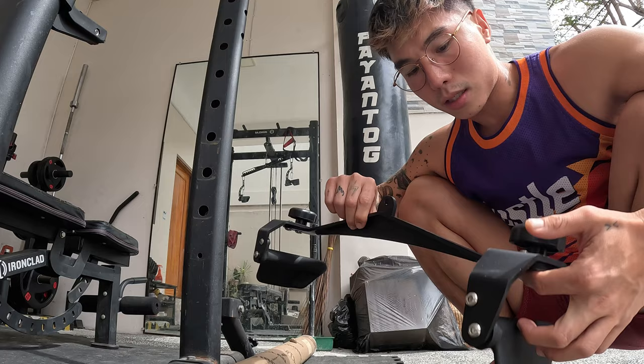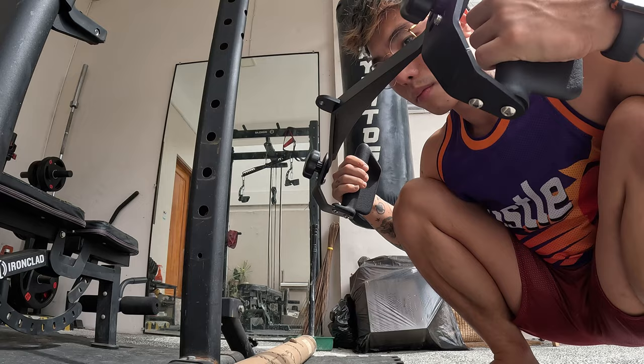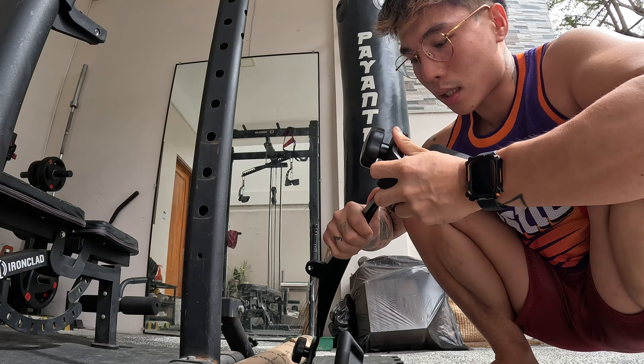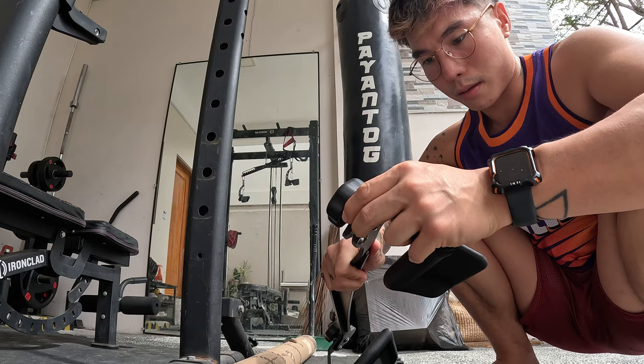Then we have this attachment as well. Pakita ko sa inyo. Then unbox natin. So we got this one. Pang back din siya. Most ng attachments nila pang back. I super love this one. You can adjust the grip, pwedeng yung super close. Adjust natin. Pwede na siyang adjust. Ayan, pwede nyo pa ganyan.